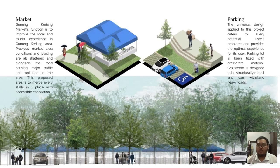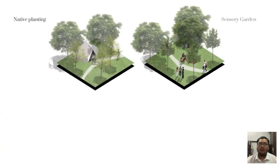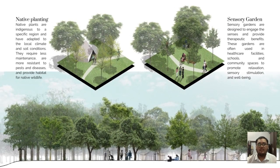The universal design applied to this project caters to every potential user's problems and provides the optimal experience for each user. In this project for Gunung Kerang, I have incorporated planting strategies that focus on utilizing native plants. Native plants are well suited to the local climate and soil condition, requiring less maintenance. Additionally, I have incorporated sensory gardens into the design, which are designed to engage the senses and provide therapeutic benefits.